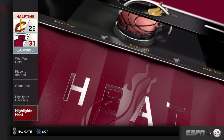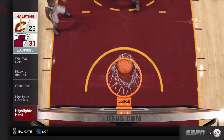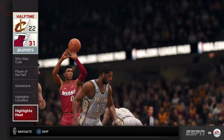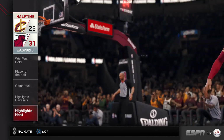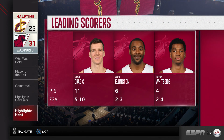The Heat entered halftime with a solid lead. Clearly, the number of three-pointers these guys scored in the first half was incredible. And if they could keep that up, it's going to be tough to keep that team down. Have a look at the leading scores for the Miami Heat.